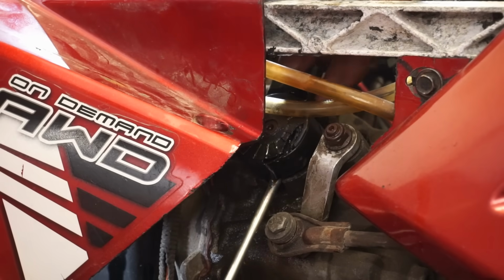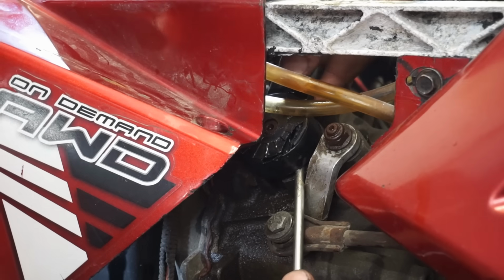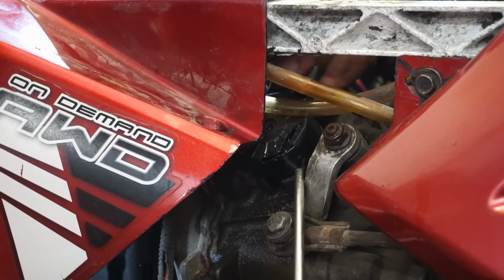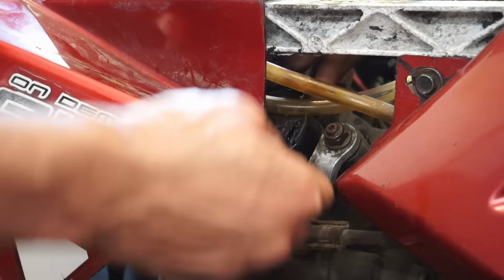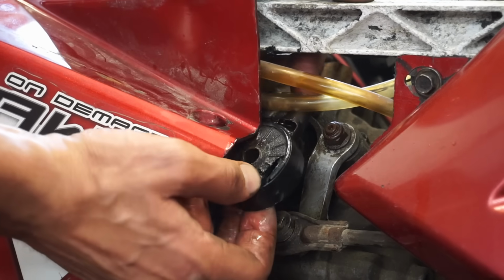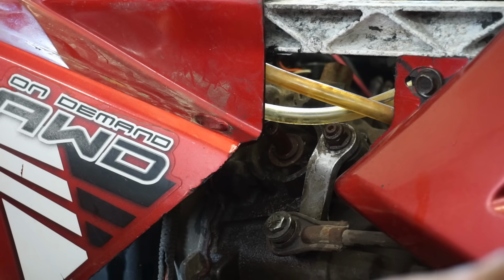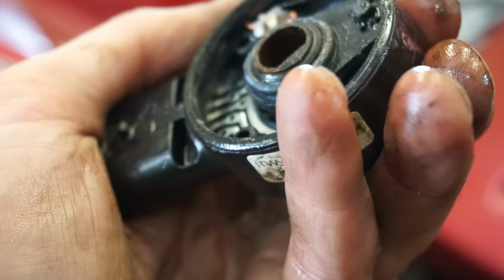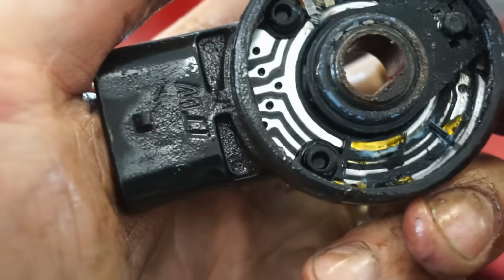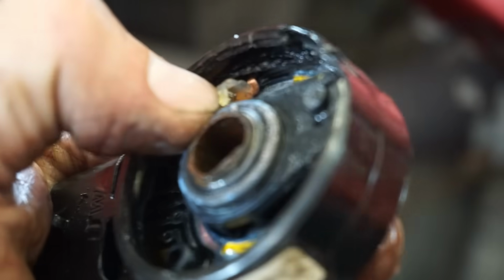Just prying up on this a little bit while trying to wiggle it. There we go. See, it was cracked right there. So I'm guessing if we take this off, it'll be all crusty underneath there. Yeah, that's all wrecked in there. So we definitely need a new sensor. Yeah, it just got burnt up.